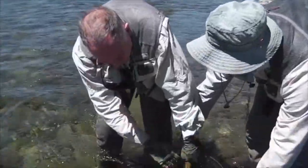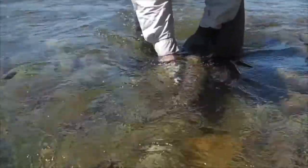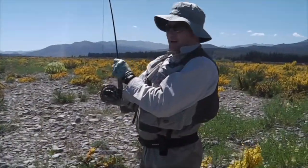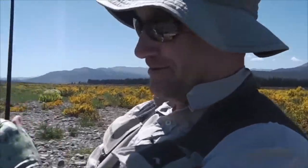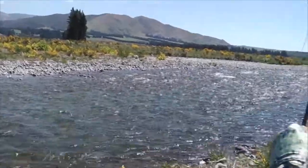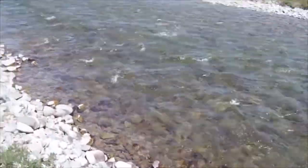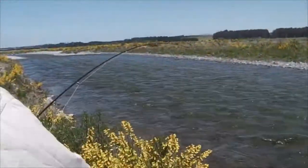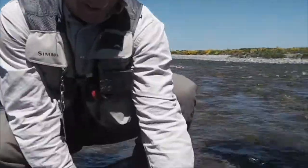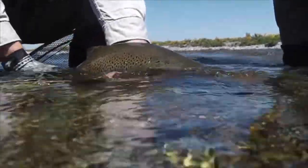Nice work, guys. Very hard earned this morning after a nice easy start. Came up to look at the indicator, rate the dry on the next cast. Winning the battle slowly, mate. Great job, mate. Beautiful.